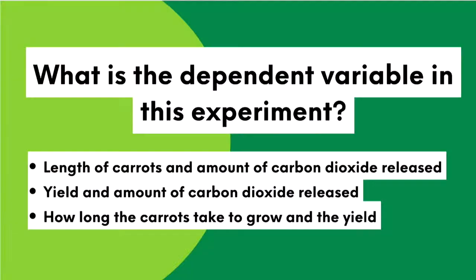So the next question is, what is the dependent variable in this investigation? And the dependent variable is the thing that we measure in a scientific investigation. So there are actually two in this investigation. Which two do you think they are?